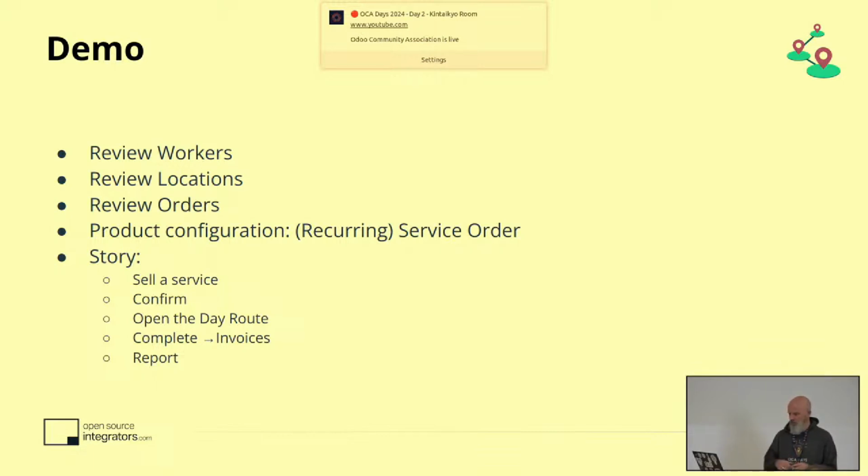I want to go through the product configuration also, and the story I'll go through first in the demo is how to sell the services from the sales order, and see what's going on when we confirm. Okay.